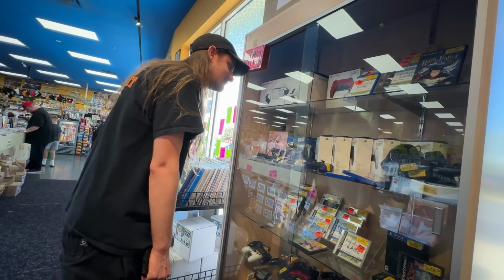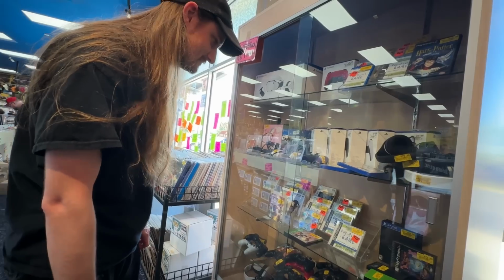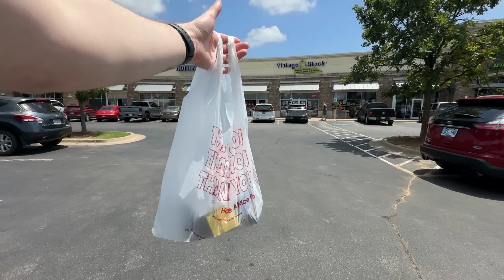But I did end up finding the third game that was around the same price, so I ended up checking out, and honestly, I did pretty well considering I only found 3 games. Now, this store doesn't often have too many bangers or crazy things in it, so I wanted to go to this one first, and then the next Vintage Stock we go to should have more stuff. But overall, I ended up paying $145 for these 3 games, plus tax, which made it $158.